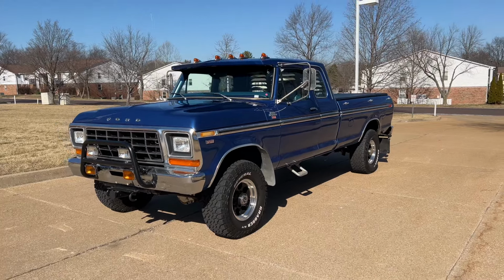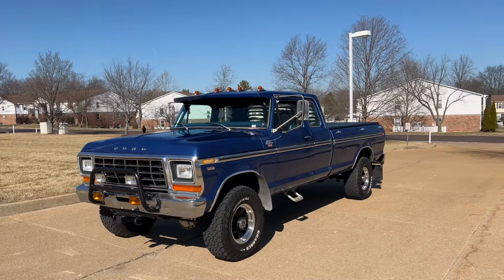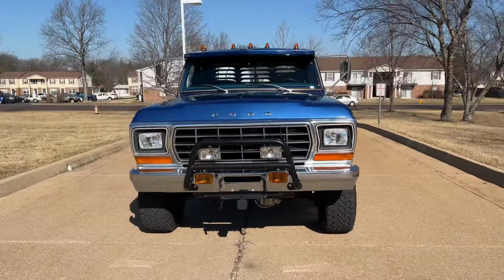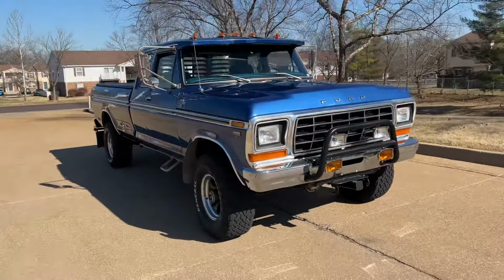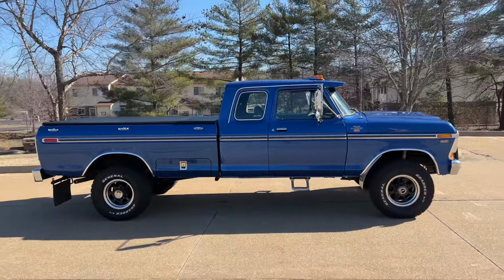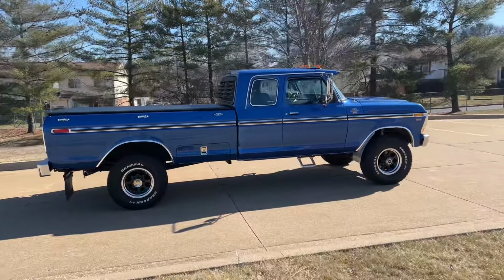We have a new arrival today at Westport Auto Center. This is a gorgeous 1978 Ford F250 Ranger XLT Super Cab 4x4 Camper Special. One repaint, and it has all the original body panels. Washington State truck. Original 400 two-barrel truck, has been upgraded with a very powerful 460 four-barrel.